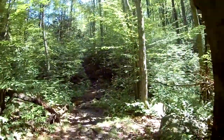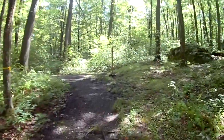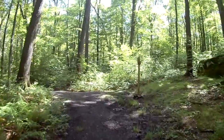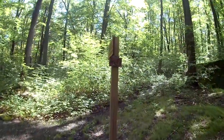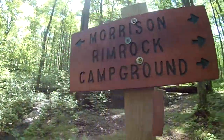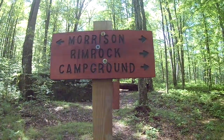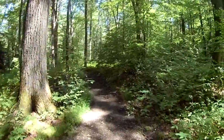But instead, what you want to do is you want to keep straight. You're about 7/10 of a mile from getting to the connector point where we started when we took our first left. And again, here we are at the connector. At this point, you'll see a little parking insignia. You'll take a left, you're gonna hike about a half mile back to the parking lot, and there you go, folks. That's the Morrison Creek Trail.